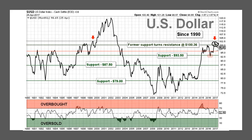Now we are failing at this area, partially due to the strength of the euro, partially due to the fact that President Donald Trump has talked down the dollar. So anyway, the dollar is weakening right now. You can see that it is pulling back. It's down below this 100 level, which is a very key area, as already stated. We'll continue to watch the dollar here.